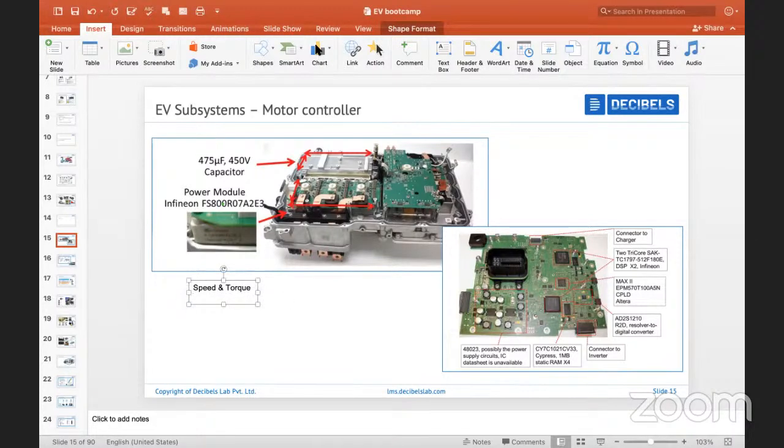Then apart from these functions, it takes care of a lot of other things. To get started, first you supply the DC to the motor controller, and you need to convert the DC to AC. There's a lot of power electronics sitting inside the motor controller, constantly converting DC to AC, because a lot of motors used in EVs are AC motors. So you have to supply AC. The first functionality is conversion of DC to AC.